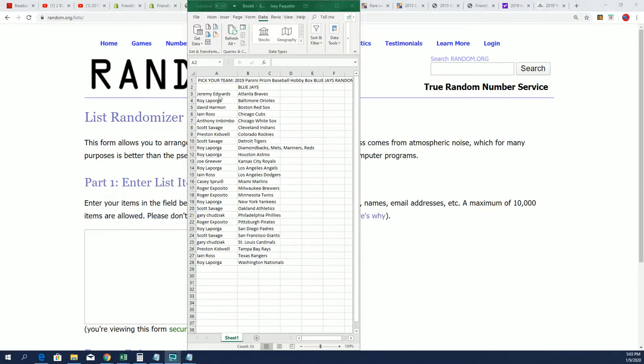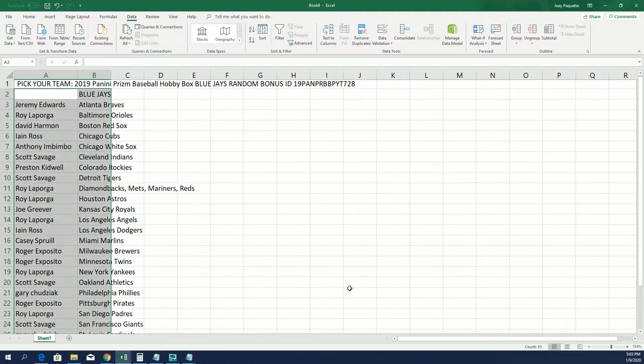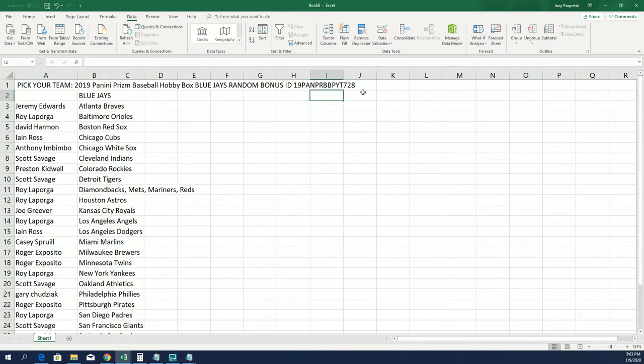Time for a little Prizm, my friend. Time for a little Prizm. And you can see that in 728 everybody has selected their team.